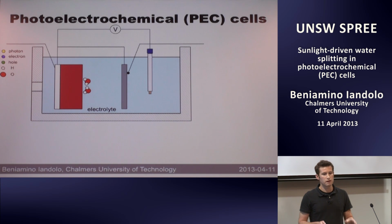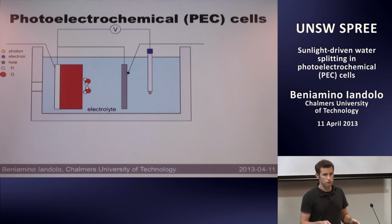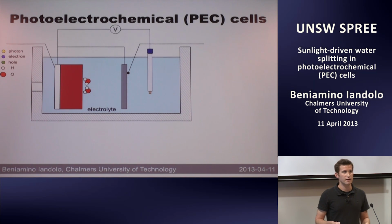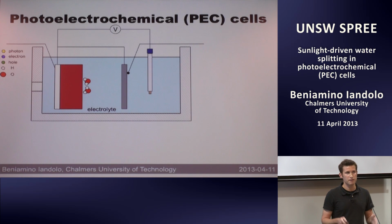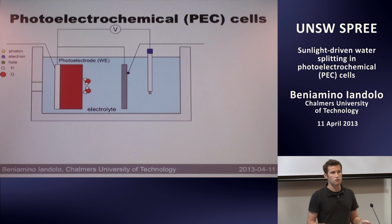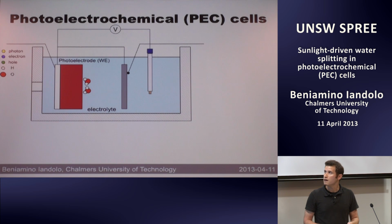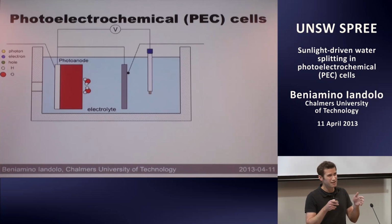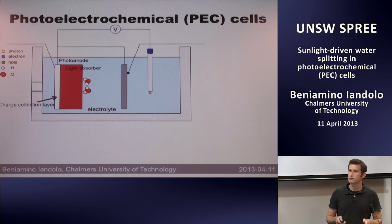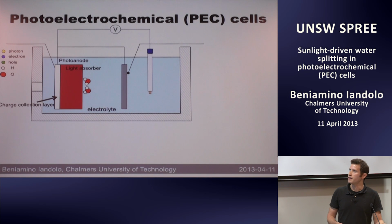So in most photoelectrochemical or PEC cells, you will find 2 electrodes, which are immersed into an electrolyte. At least one of these electrodes is made of a material which is able to absorb light, typically a semiconductor. And this is why it's called a photoelectrode or working electrode. If the photoelectrode is made of an n-type semiconductor, we call it a photoanode. And it's usually composed of a light-absorbing material and a charge conduction layer.